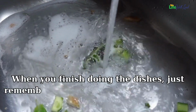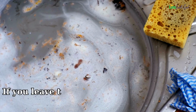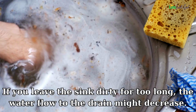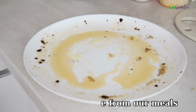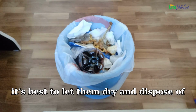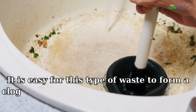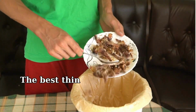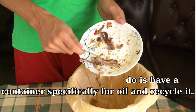When you finish doing the dishes, just remember to clean the sink by removing any debris from it. If you leave the sink dirty for too long, the water flow to the drain might decrease. When it comes to the oil we use for cooking and grease from our meals, it's best to let them dry and dispose of them in a bin. It is easy for this type of waste to form a clog, and it can contaminate water and soil very badly. The best thing you can do is have a container specifically for oil and recycle it.